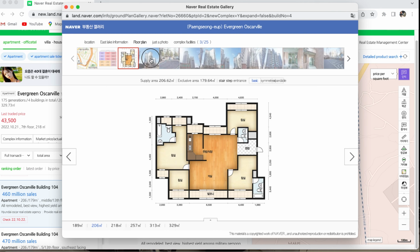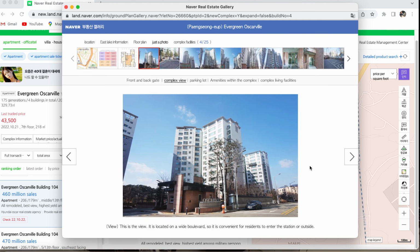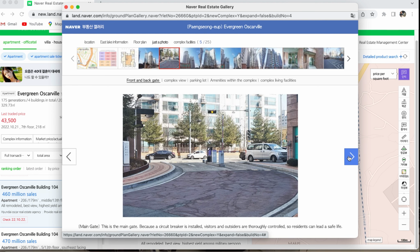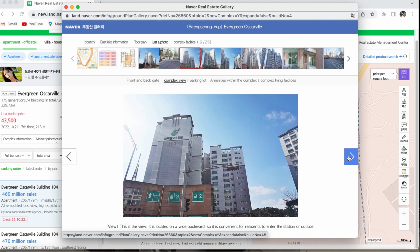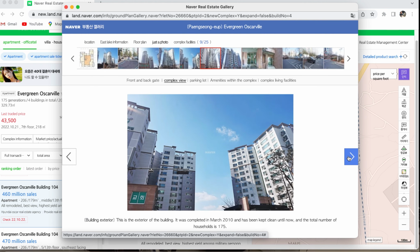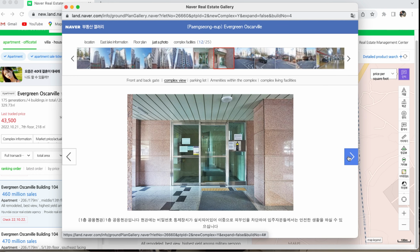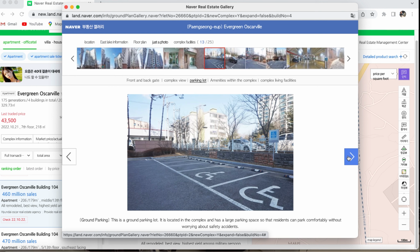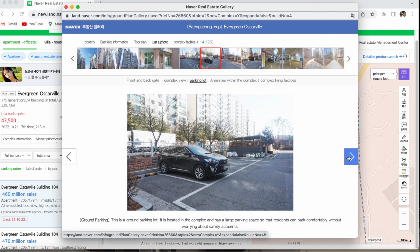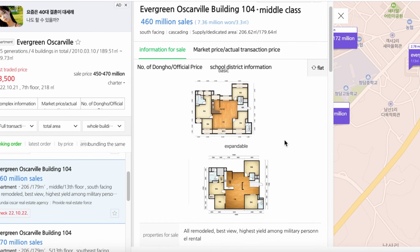Now, if we go up here, we can go ahead and click on pictures, and that will bring up some pictures of the Oscarville. We can also hit this arrow on the right, and it'll toggle through the pictures of the Oscarville apartments, and just some different views of what it looks like. Some pictures that are included will only have the outside area of the apartment. Other pictures will actually show the inside of that apartment unit itself. So you have to do a little searching. Korean realtors don't have pictures of all the rooms on all their properties, but that's just what they do.